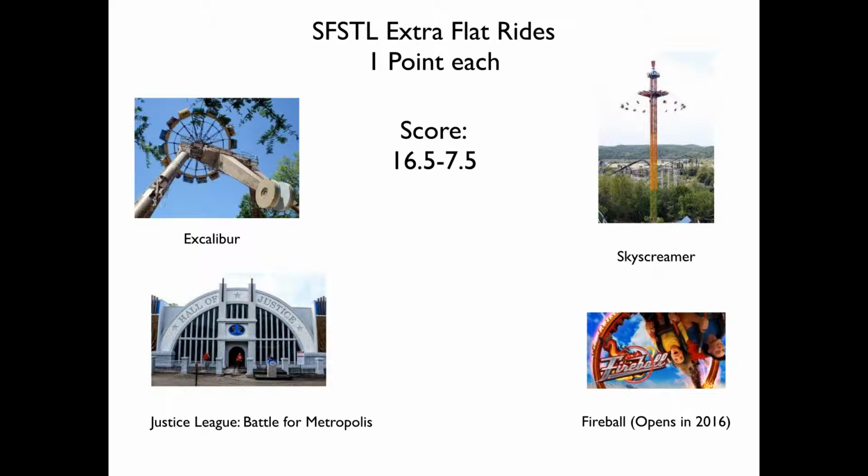Then Six Flags St. Louis has a plethora of flat rides. These guys have a lot of flat rides. They have Excalibur, I can't pronounce it because it's an Italian name, but it's some sort of evolution. It's a pretty rare model of flat ride. Most of them are going extinct by now or are in Europe. It's a pretty rare flat ride. So if you're at Six Flags St. Louis, you gotta ride Excalibur.